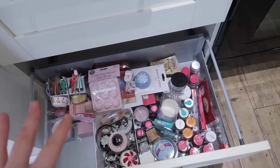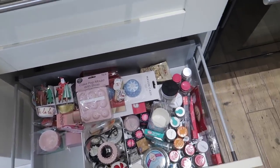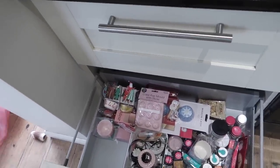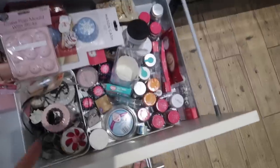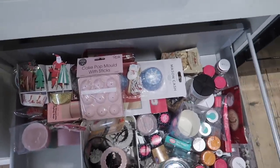So again, this needs organizing, and this will be in a separate video, an organization video that I've mentioned before, which is kind of why I'm not organizing it properly now, because I want to properly put the time in for that video. But this will be basically for all cases, anything really, all sprinkles, everything. It's just got everything in here. But yeah, it needs to be organized for sure.